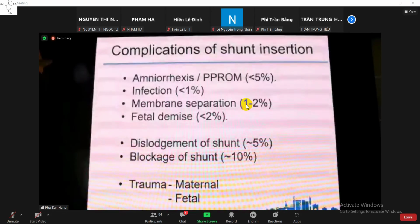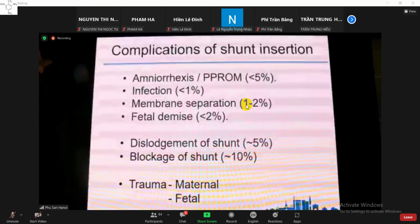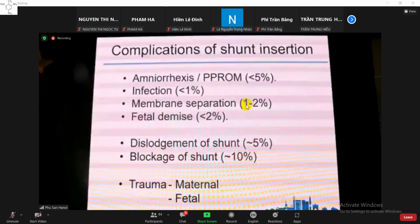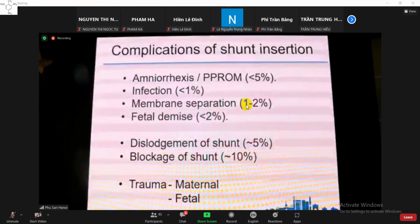And then the two big problems, I suppose, with placing in utero shunts are the fact that they can dislodge, the fetus can pull it out, or it can block. In my experience, that's much less likely to occur when you use a Rocket shunt in the thorax for thoracoamniotic shunting than it is in vesicoamniotic shunting, when it's much more common to block or fall out. And of course, although these procedures are done under continuous ultrasound, there is the risk of maternal, theoretically, and certainly fetal trauma. There have been cases of trauma diagnosed in inserting these shunts.